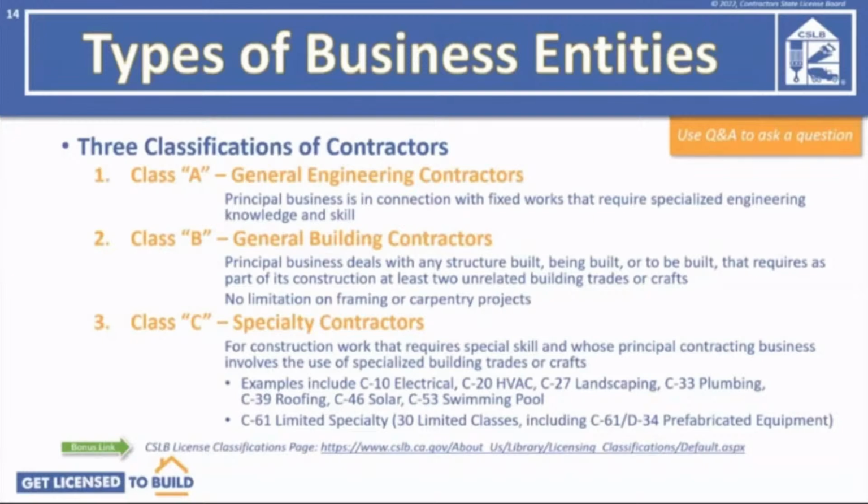Next is Class B, or General Building Contractors. This is the largest class of contractors in California, with more than 133,000. B contractors have a principal business dealing with any structure built, being built, or to be built that requires as part of its construction at least 2 unrelated building trades or crafts.